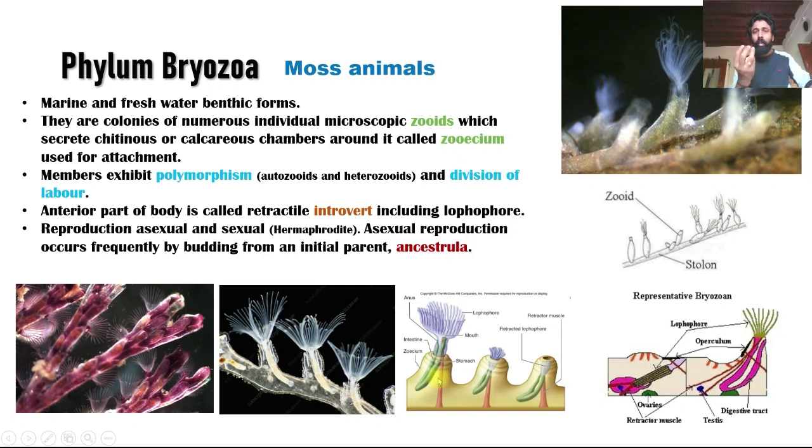So inside the zooecium, the individual zooids are living. And these zooecia are interconnected through a network which is known as stolon. See, in the stolon you can see zooecia, and inside the zooecium you can see zooids. So that is the peculiar arrangement. So the species coming under phylum Bryozoa are colonial in nature. The individual organism is called a zooid, and that individual organism in turn is protected by a protective chitinous or calcareous chamber which is known as zooecium.